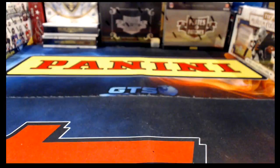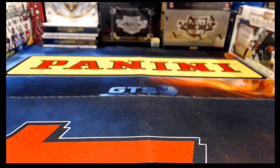So lots of things numbered to 5 and 10 there with Encased tonight. Really nice half of a case, but honestly pretty much everything that comes out of Encased is pretty nice most of the time. So not unexpected that we pulled some great stuff out of there. I have just the back half of this case left, and then there is no more Encased. So if you're interested in it, we do have the back half of this case coming up in a few days, and then that'll be it for 2017 Encased football.